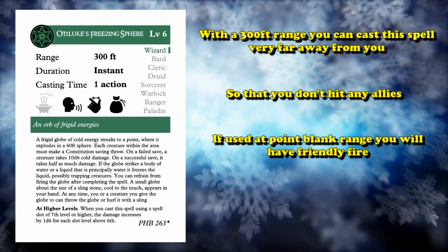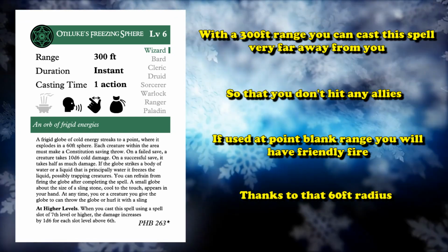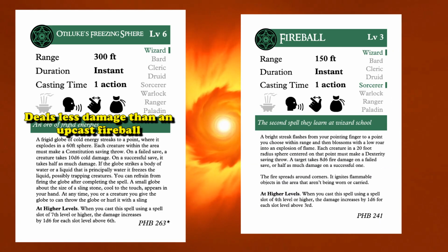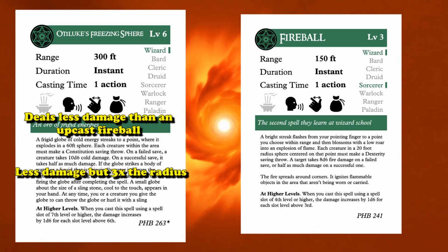Because if you use this thing anywhere near the battlefield, there's a pretty good chance you're going to have some friendly fire, due to its 60-foot radius, which is gigantic. It's literally 3 times as big as a fireball. Although it does deal less damage than a fireball if you simply upcast it to 6th level. But you're giving up a little bit of damage on this thing in order to just have a massive range and radius.